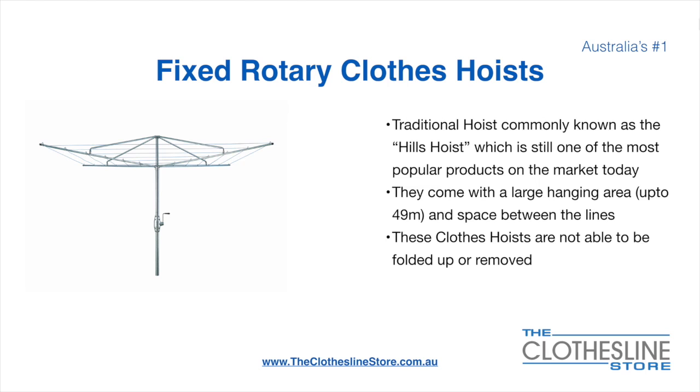on the market today. They come with a large hanging area up to 49 metres and have a very large distance between the lines. These clotheslines are not able to be removed or folded up once installed.